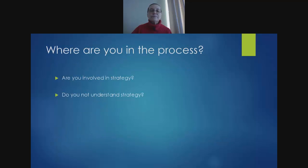So where are you in the process? You are somewhere in the process if you are doing projects or programs or if you are doing anything in strategy. If you are involved in strategy at all, and if you are in projects and programs, you should be involved in strategy. So you are part of the project portfolio. Do you understand strategy? If you understand strategy, then you probably understand project portfolio management, even though you may not have understood what it was. You may not have understood that you have to link the projects and programs into it.